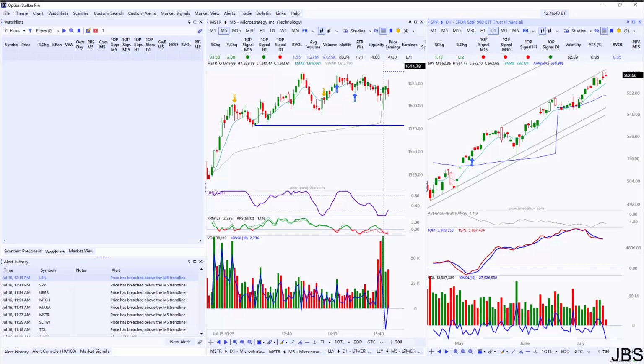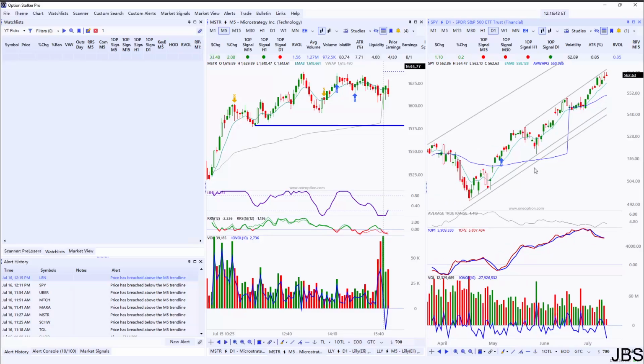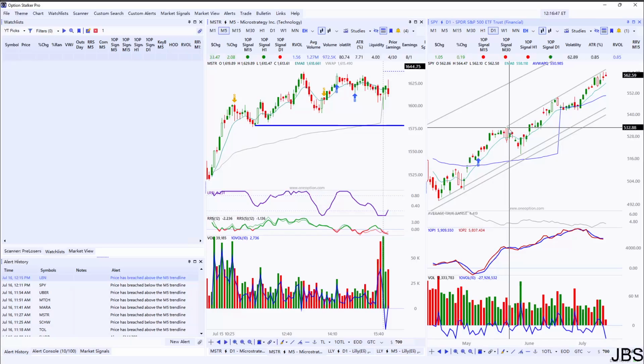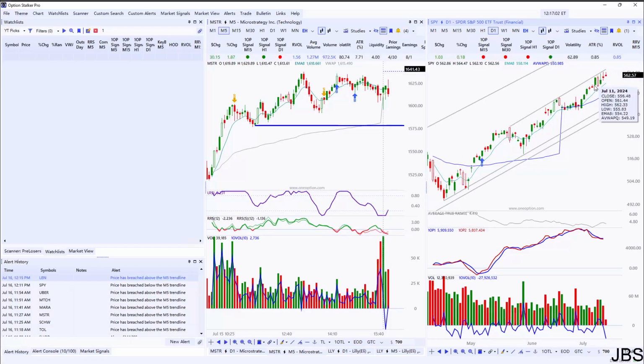If we look at the SPY D1 chart here, there are a couple of interesting things. If you draw an upward sloping trend line from the high of May 23rd, touching the high of June 17th, June 20th, all the way over here to July 12th, you can see that we're touching the top of this upward sloping trend line. We're at the top of this bullish channel, so there's going to be a little bit more selling pressure here.